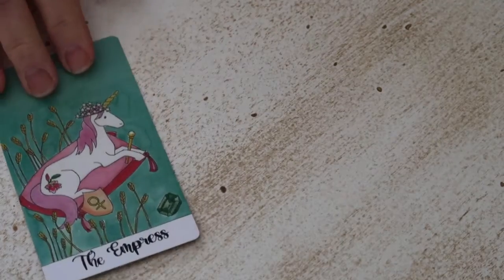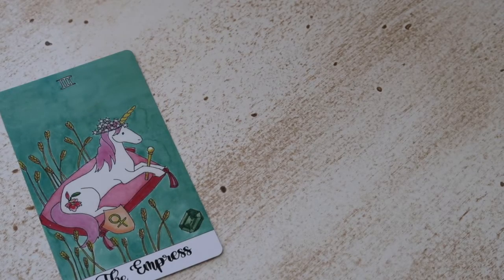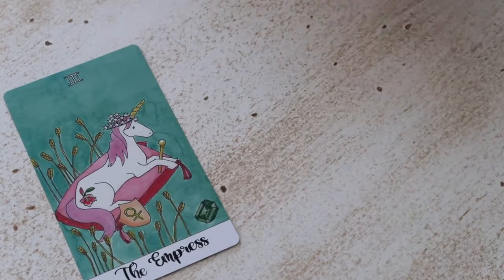All right, some of my favorite cards. Here's the Empress. I like that the background color is green. I feel the fertility here. It's really lovely. The richness of the emerald too, which is her gemstone.